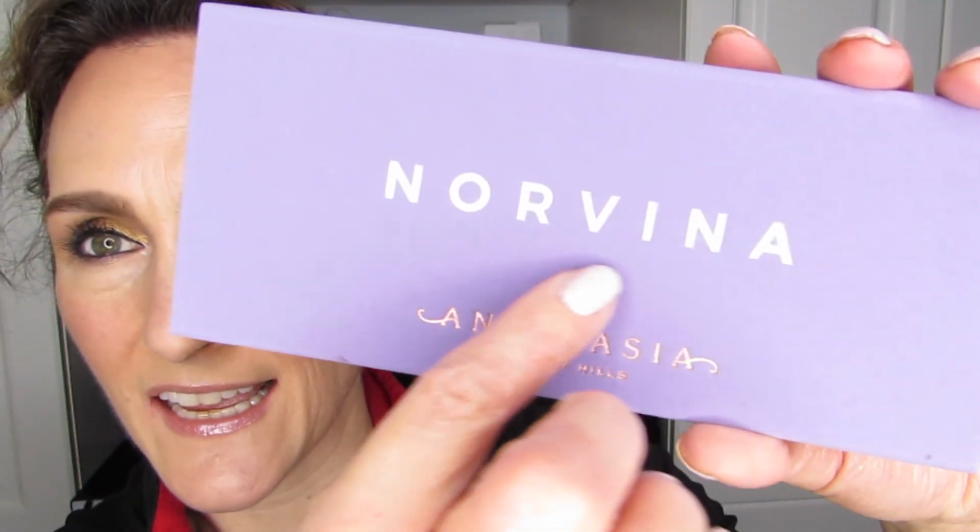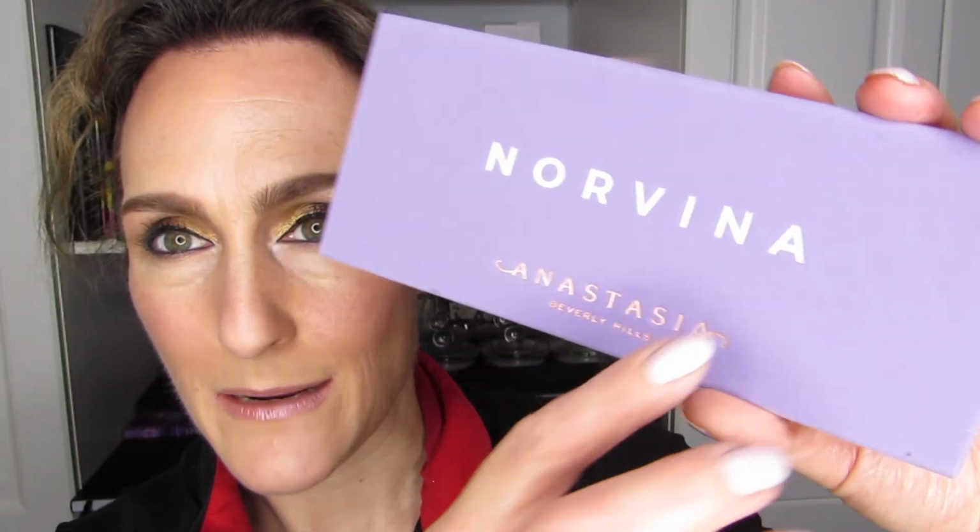This palette is a palette that I really did not think that I was going to own from ABH. And I've talked about it before, and it is a couple of reasons. One of them is I was worried that the velvet was going to get all messed up. And I also don't aesthetically like the way the name Norvina looks on the velvet packaging. And I was even thinking, if I get this palette, how am I going to cover up that name? Maybe with a metal plate, with something else that says on the front or what.